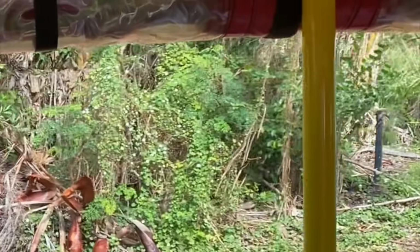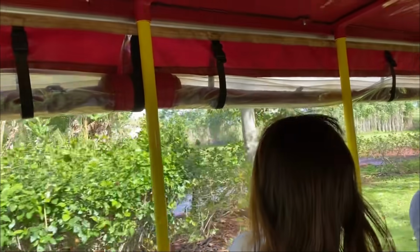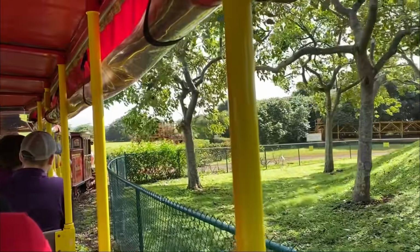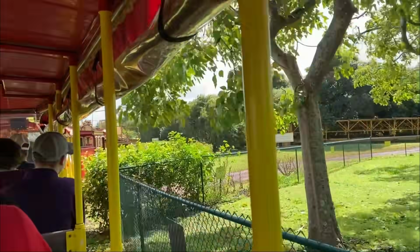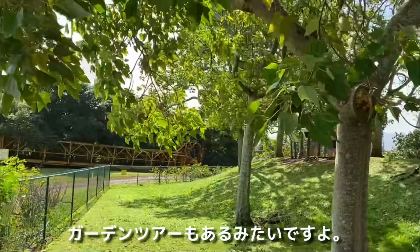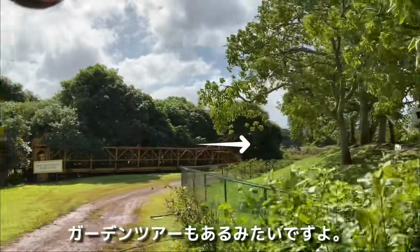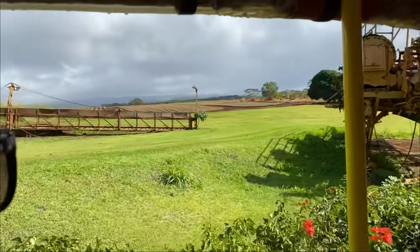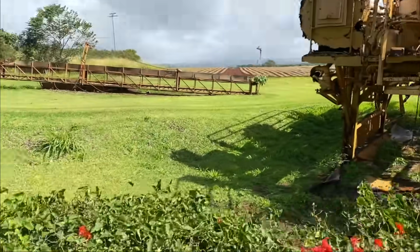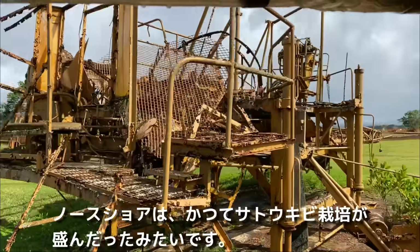Express train tour. This 2-mile, 22-minute train ride will take you through a working plantation of pineapple and other crops, often featuring fields in all stages of growth, from planting to harvest. To our right are the grounds of the Plantation Garden Tour, where guests can take a leisurely stroll through gardens and get an up-close view of a variety of plants, flowers, and native species while listening to stories of Dole plantation and Hawaiian heritage.